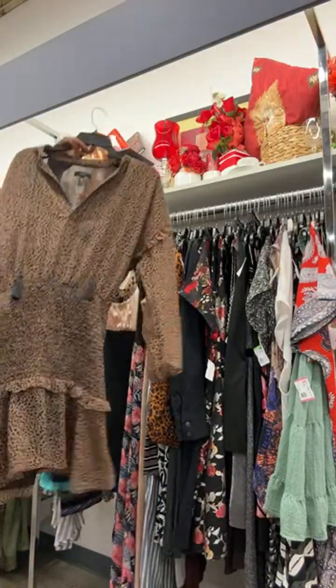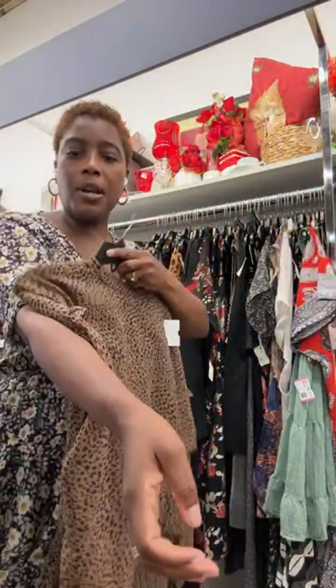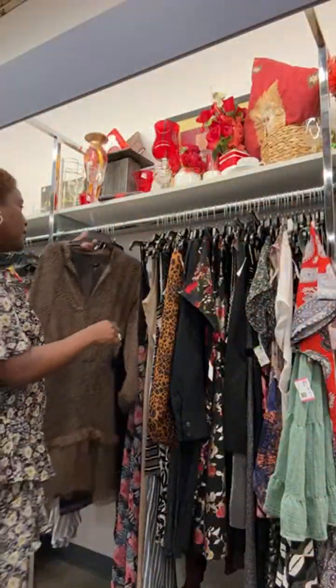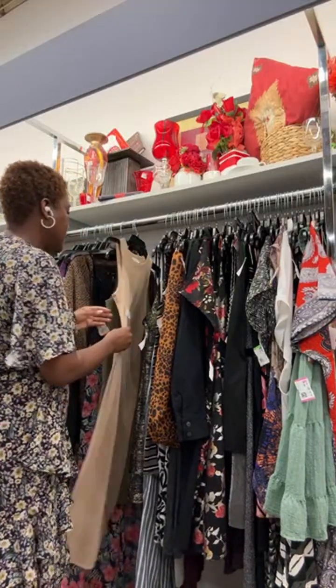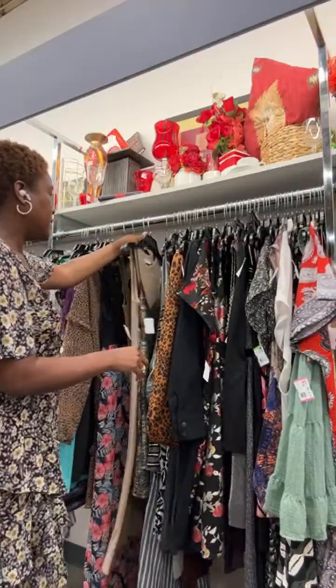Here's another one. My friend, you know what? I probably won't go for this because it is way too close to my complexion, and this brown does absolutely nothing for me. So I'm gonna put that back. Here's another piece. Here's another.